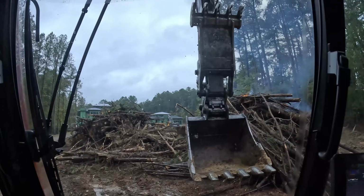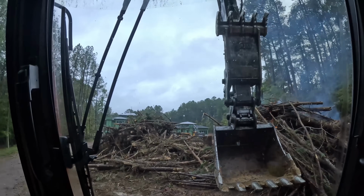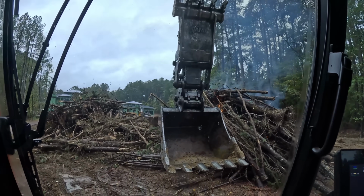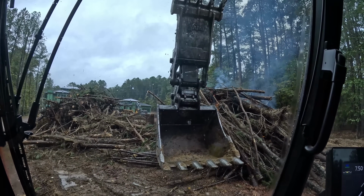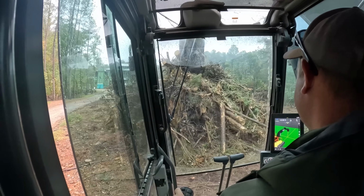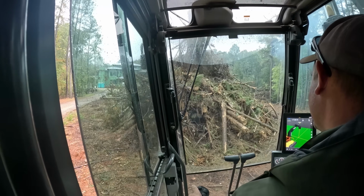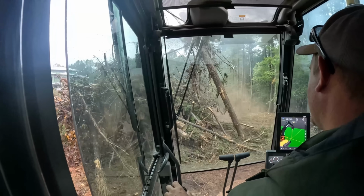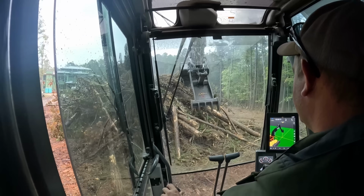And I really do have to be mindful of this one. It's close to the big house and not a whole lot of room here to work, so I'll just keep a little small fire and keep it going. So about every 15-20 minutes I just come over here for a few minutes, grab a few more grapplefuls, and lay it on here.